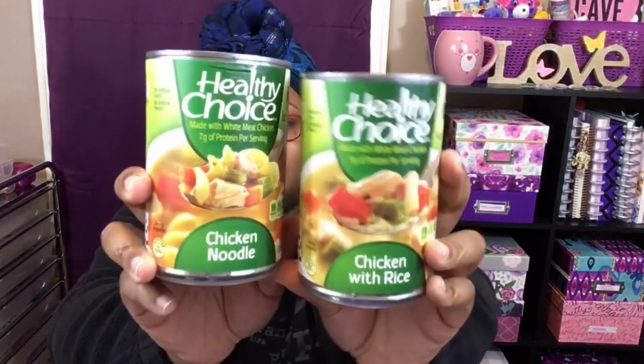This is 15 ounces. It does have 390 milligrams of sodium, which is quite a lot. It has 110 calories and less than 1 gram of sugar. And we also picked up 2 cans of the chicken noodle, which is 15 ounces, 90 calories and 2 grams of sugar. It still has 390 milligrams of sodium. So keep that in mind if you are concerned about your sodium intake.